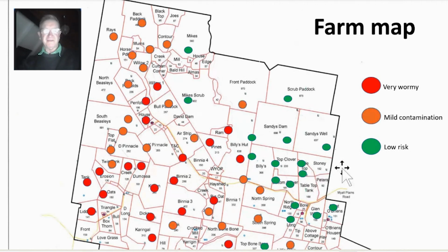So you can make decisions about where to allocate the goats in different paddocks based on how wormy they are, not just on the agronomic principles.